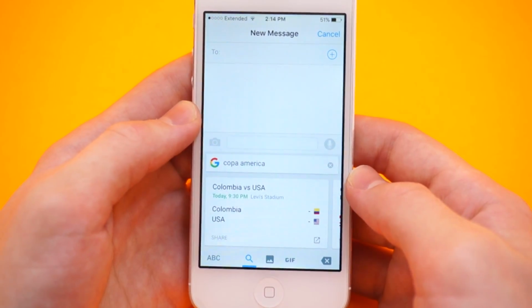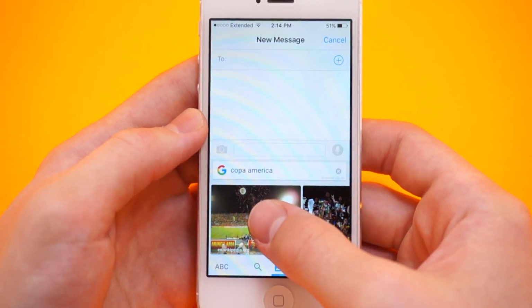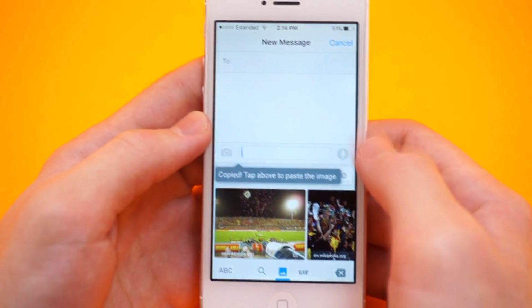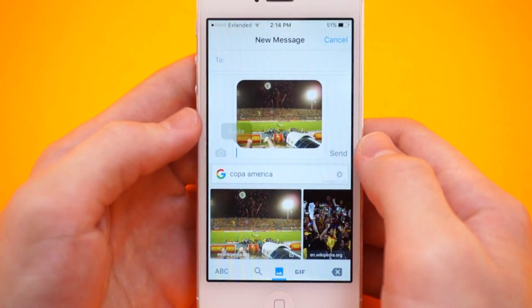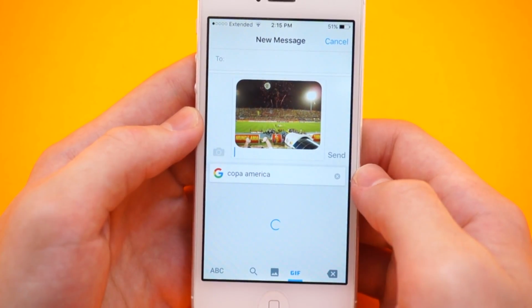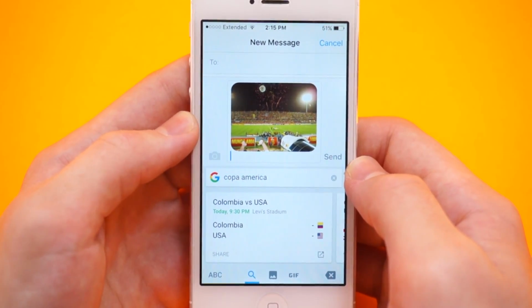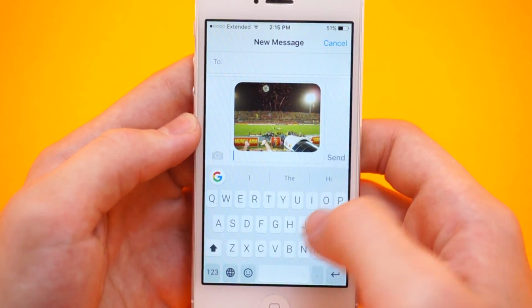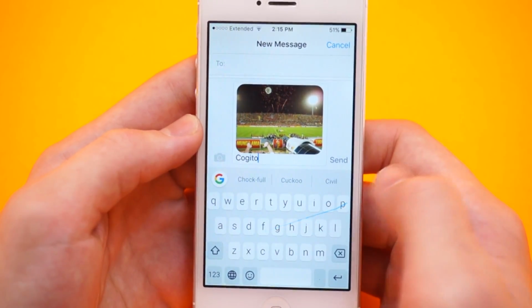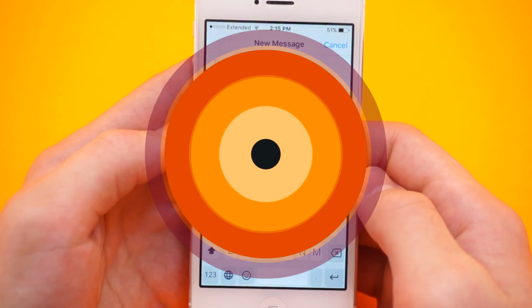For example, if you're typing a text and you would like to send somebody an image, all you have to do is search for it within the keyboard, copy it, and then paste it directly into the message. And it works the exact same way if you're sending news or GIFs. So overall, I really like Gboard, and it does have the option to use swipe gestures instead of actually typing, which is a nice feature to have as well. And overall, I think it's earned a spot as my main iOS keyboard.